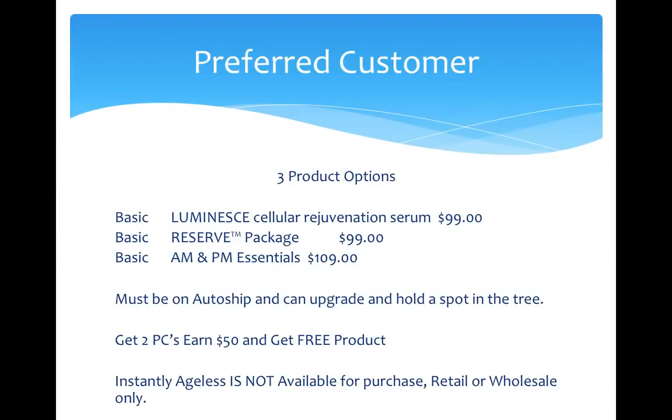So this is a really good in-between for somebody who wants a good price on a product, doesn't quite want to pay retail price, but they do want a better deal. So possibly they would fit in as being a preferred customer. The next product option is our reserve package. Now this is our antioxidant gel packs, loaded with antioxidants. Anyone that's worried about getting cancer, or anybody that struggles with diabetes, cholesterol problems, blood pressure problems, arthritis, joint pain, anything like that, they're going to absolutely love our reserve gel packs. And as a preferred customer, they can get the product for $99.